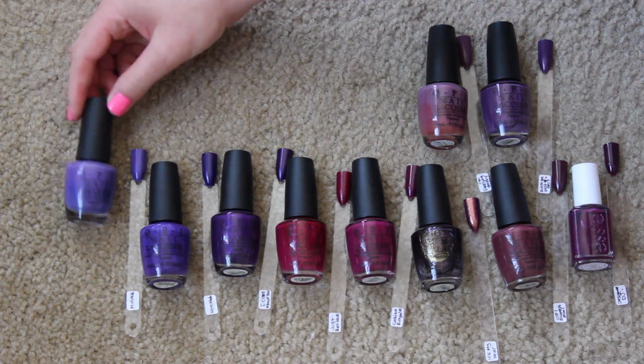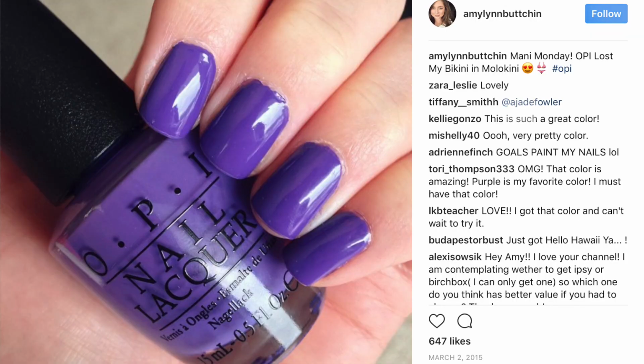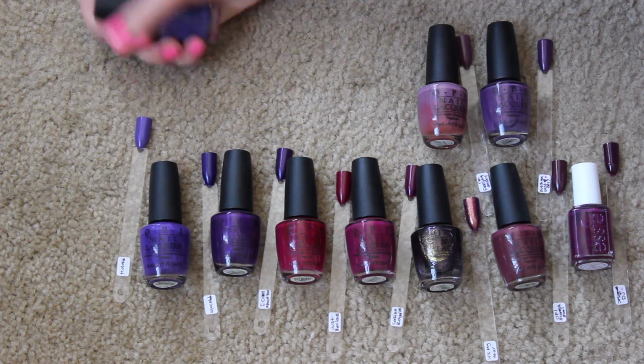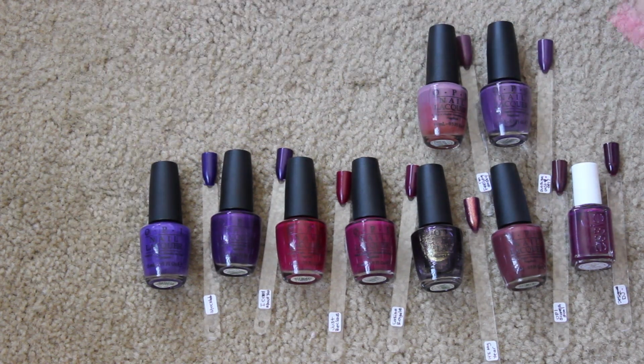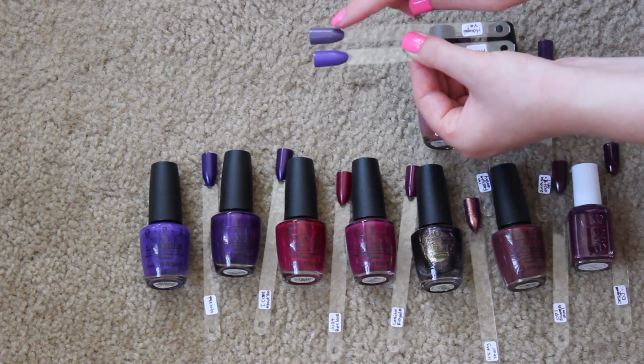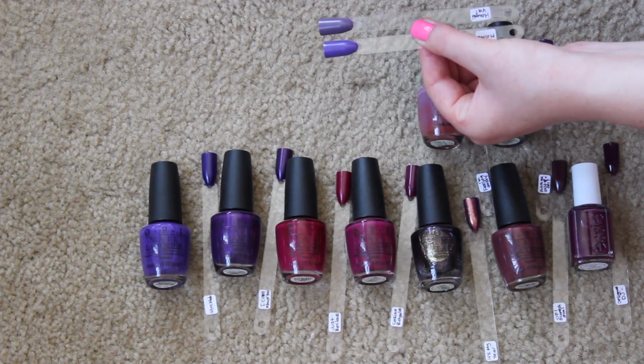This is also from the Hawaii collection. It's Left My Bikini in Molokini. Kind of similar to that one, but a little bit more on the brighter side, and it's just beautiful, and I cannot part with it, so I'm keeping both. They're very similar. I would not say you need both, but I do need both because I'm crazy. Well, let me show you. Can you see how this one is a little bit brighter than this one? This is just more of a muted gray taupe color, and that one pulls more purple.